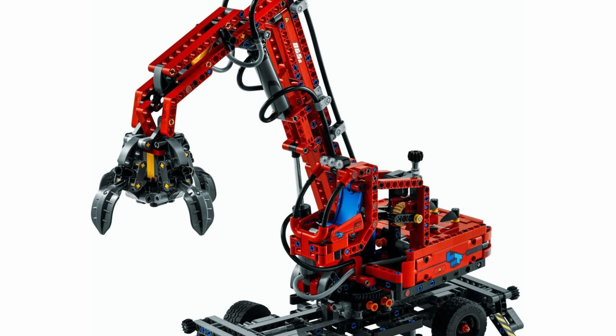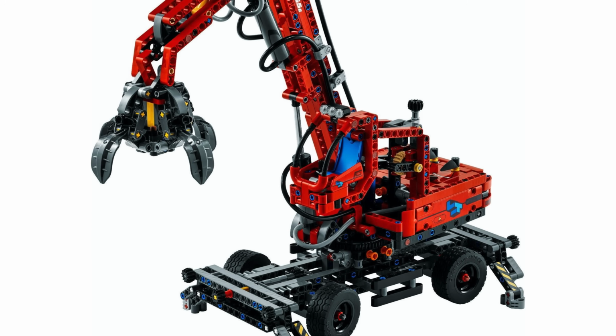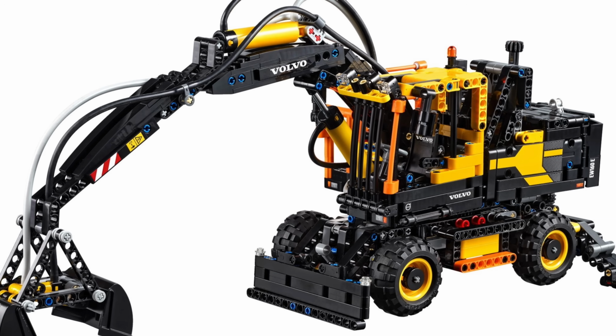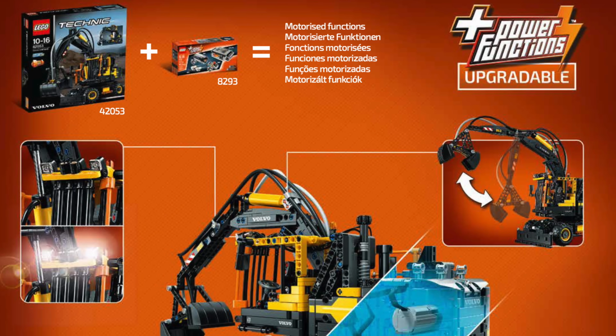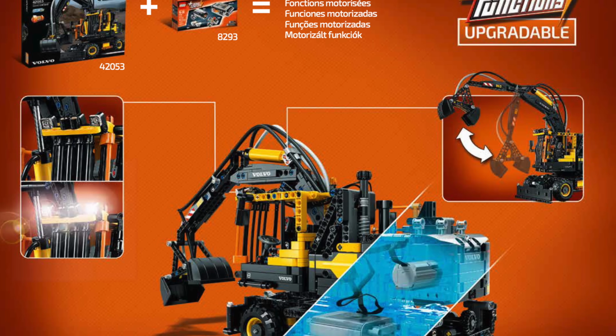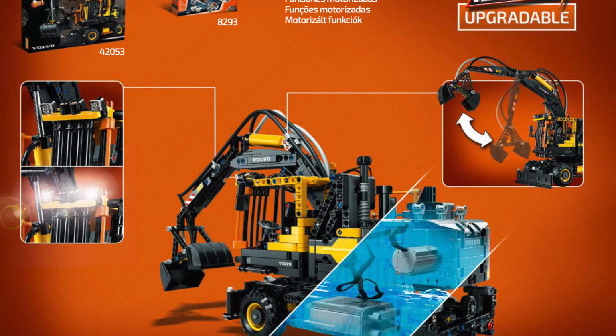Here we have the LEGO Technic Material Handler. This set is basically an unlicensed, red version of the EW160E with a few downgrades. For example, this set completely lacks motor upgradability, unlike the EW160E, which was compatible with the Power Functions accessory box.